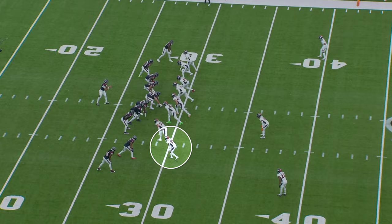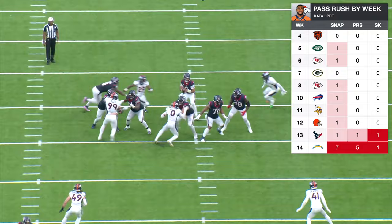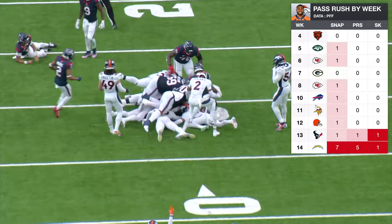I think the next level for Jaquan McMillian is if the Broncos can really unlock him as a blitzer. So he came into the lineup week 4. From week 4 to week 13, he had pretty much one pass rushing snap every single game. Week 4, week 7, he didn't rush the passer, but you can see they were sending him on one blitz a game. But then in week 13 against Houston, they sent him on the slot blitz.